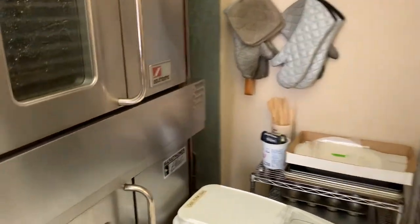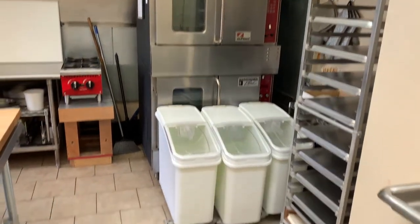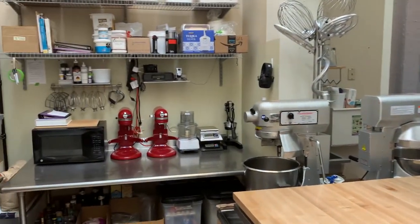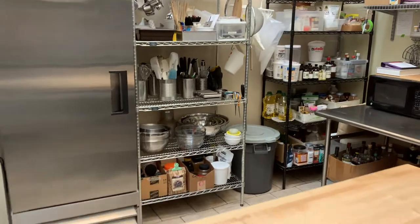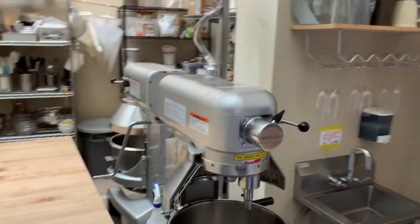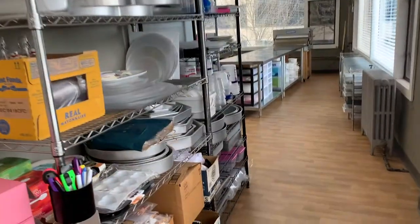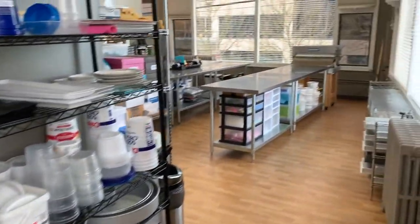These are our double convection ovens, whose names are Marty and Maria. That's my lovely butcher block countertop installed by my husband, and our many, many racks of many tools and things. That is our ingredient fridge, whose name is Layla, and our two 20-quart Thunderbird mixers, appropriately named Thundy 1 and Thundy 2. More cake pans, remember I warned you, and ta-da!